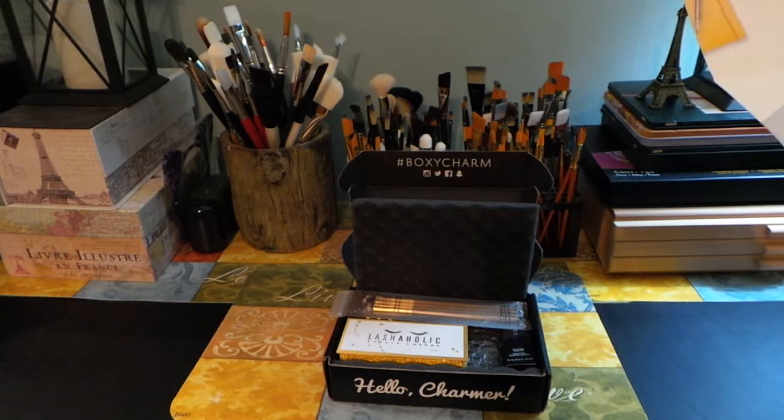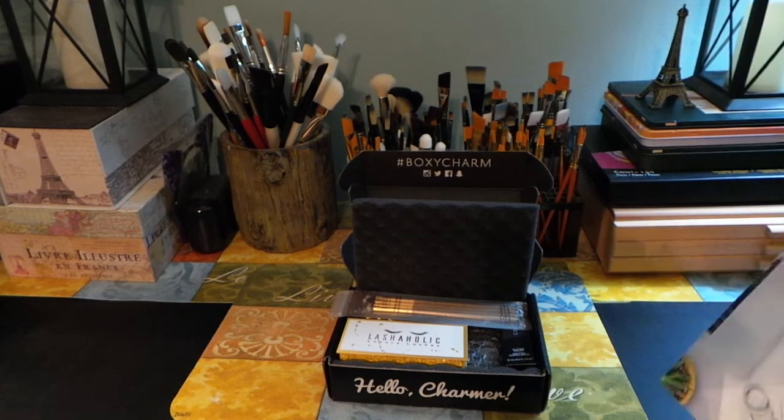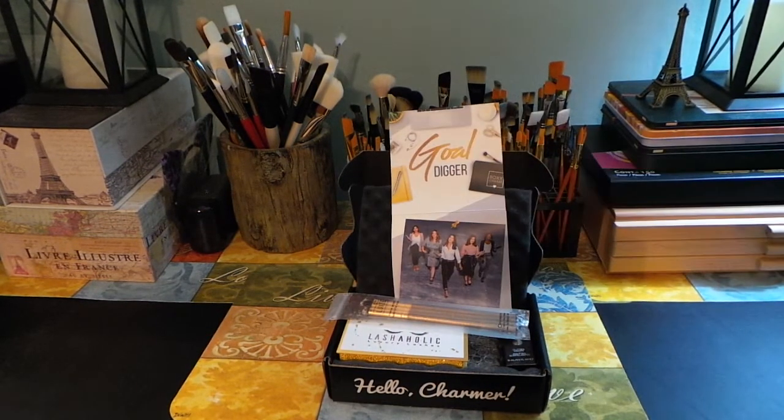So I am always thrilled with my Boxycharm boxes. I have never been disappointed. And I actually will be getting the Boxy Luxe in December and cannot wait. I've seen a few of the spoilers and that box looks phenomenal.